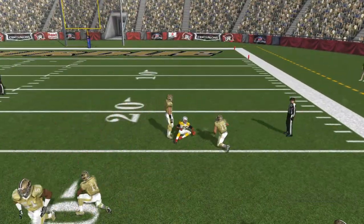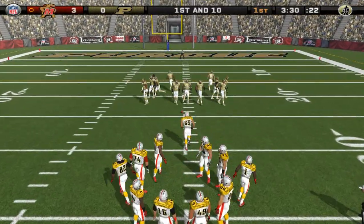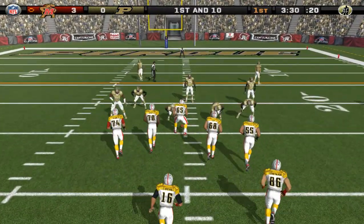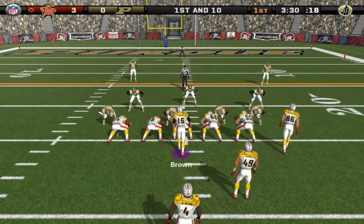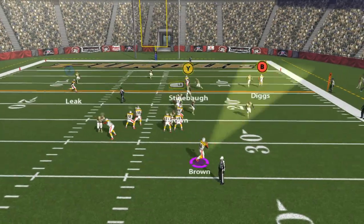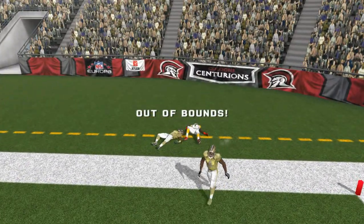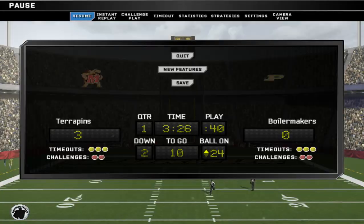Good individual effort to make the interception. Go with the ground attack. You got to take it to him. So after the interception now, it's first and 10. It's a blitz. Rolling out to his right. Throws to the end zone. You know, as a receiver, you have to be aware.